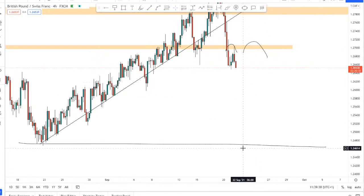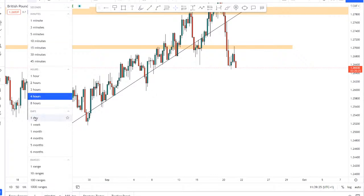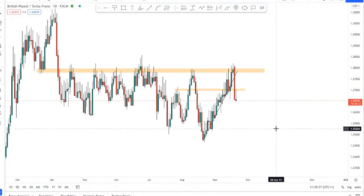But we will see. It's not the best pair I like trading, but you know, structure is structure, and it does work.